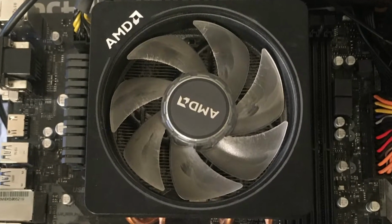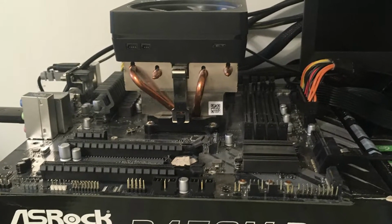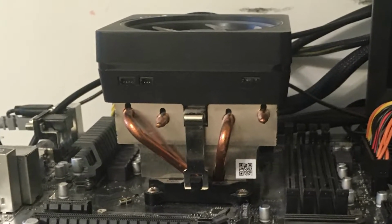All on a $130 processor, new. It even handled the 2700X at PBO with the motherboard reporting 250 watts of power draw.